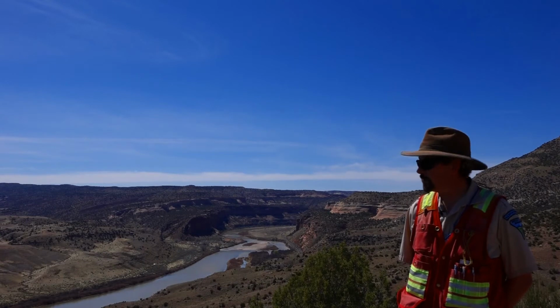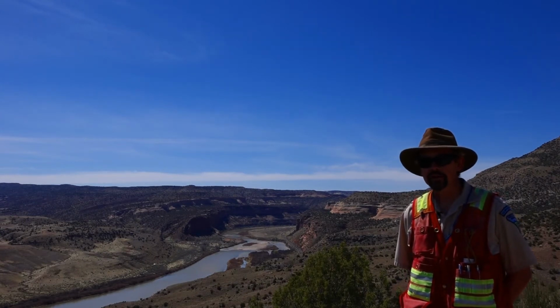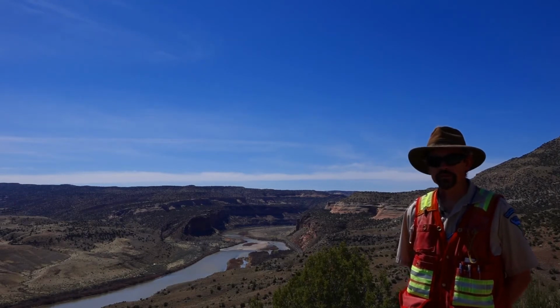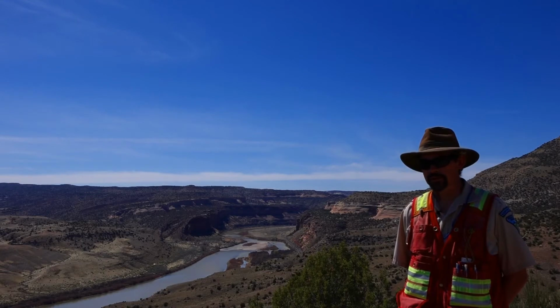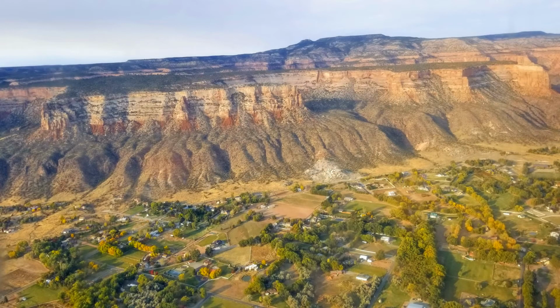You do see some interesting features out there that maybe suggest something else is going on, but generally the rocks are horizontal and you see different layers in there. Those layers are differentiated between themselves by the color, by the fact that some of them make more slopes instead of cliffs, indicating different types of rocks and their ability to resist weathering.